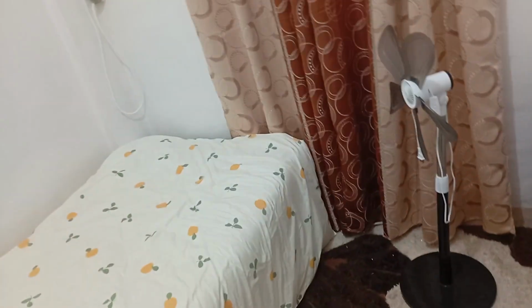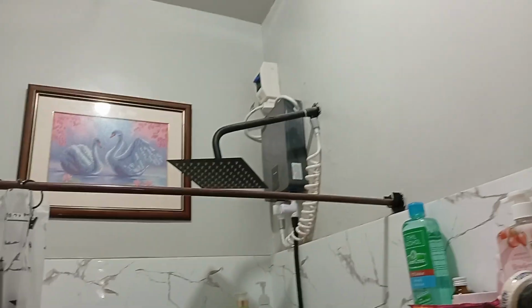Anyway, this is the second bed. And this bedroom is very small. I think maybe even smaller than the first one, but it's nice. You have the separation of the 2 rooms. So here in the middle, you have the CR, another mirror. Here's the toilet, and you have a shower with a water heater.